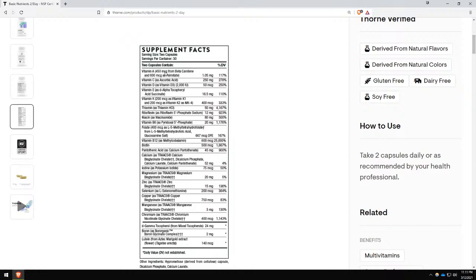So you get some of the vitamin A from beta-carotene. You get 600 micrograms of it from palmitate. You have ascorbic acid. You have vitamin D. You have natural D-alpha tocopheryl acid. You have 200 micrograms as vitamin K1 and 200 micrograms as vitamin K2, MK4. So at least they put 200 micrograms of MK4 in there.